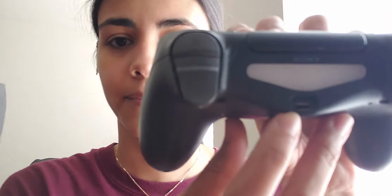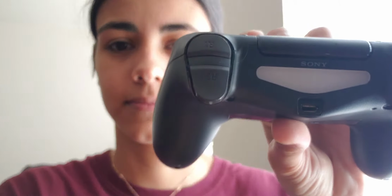I know some people opt to charge the PS4 controllers on their PS4 if you leave your PS4 idle, which does reduce electronic usage. But what I think is better is if you have a charger that's this shape, let's see, that shape, just charge it externally.